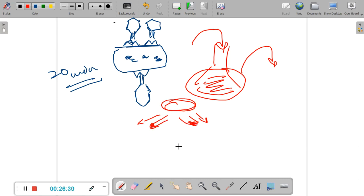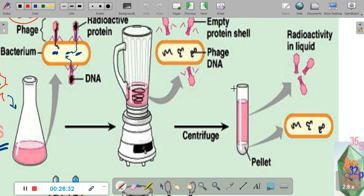So the next step was that this blend was centrifuged, and as a result, because the bacteria are larger and much more massive than these viral empty protein radioactive shells, all the bacteria, because of that centrifugal force, settled down and formed a pellet. Okay, so it formed a pellet. It was a thick solid sediment at the bottom, so that's a pellet.